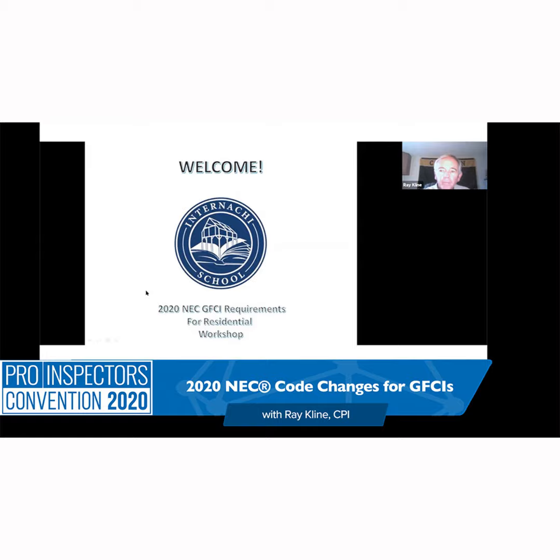One big change in the GFCI requirements came with the expansion within dwellings. So that's what we're talking about today. We're not exactly covering any of the commercial side, but now dwelling units constructed under the 2020 NEC will require GFCI protection on any receptacle rated 125 volts through 250. And this is all on a single phase branch circuit rated 150 volts to ground or less. Long story short, what it boils down to is that a shock hazard often exists whether you're using 120 volt equipment or 240 volt.